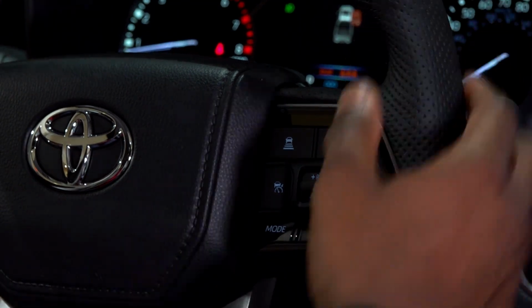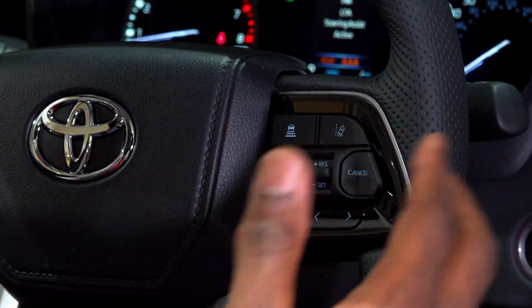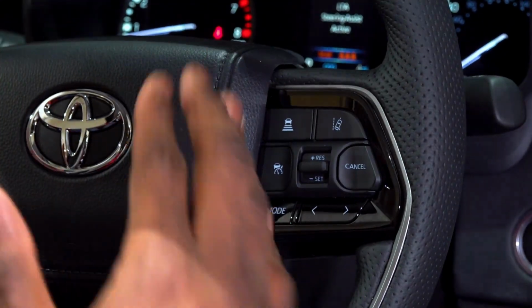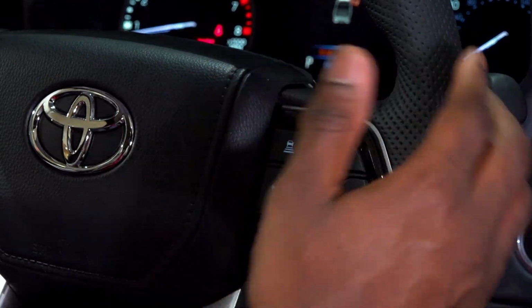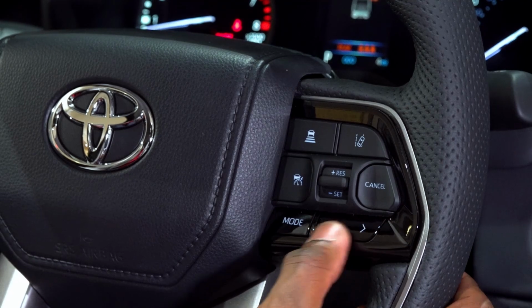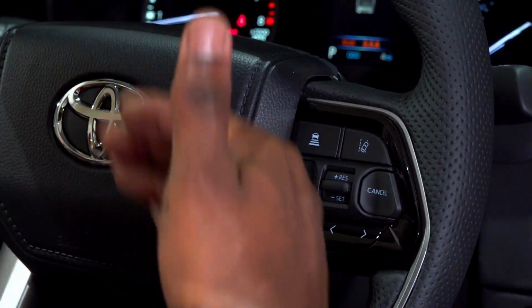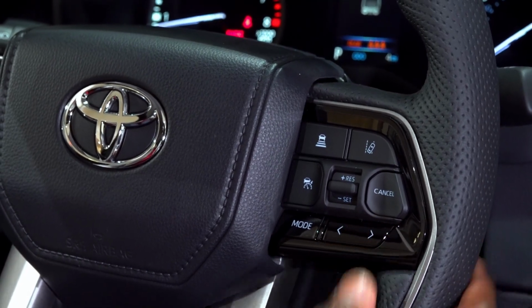Adjust the distance between me and the vehicle in front of me, and turn on lane tracing assist, which will help me stay centered in my lane and make more correction to make sure that I track with the vehicle in front of me. Mode, and this button here allows me to go from AM, FM, XM, and then switch my different radio stations or tracks.